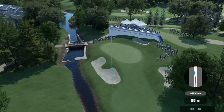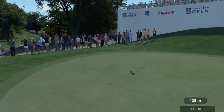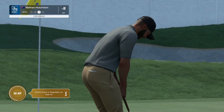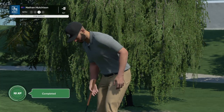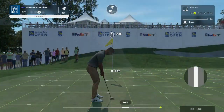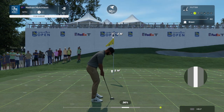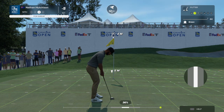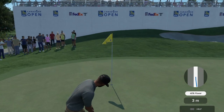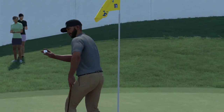Looks like they're going with the pitching wedge. That's a pretty good spot to be. Terrific shot, and a chance for birdie coming up here at the 14th. Oh, that was such a good stroke. Nice mid-range birdie putt, that one. And that will move him to 6 under par.